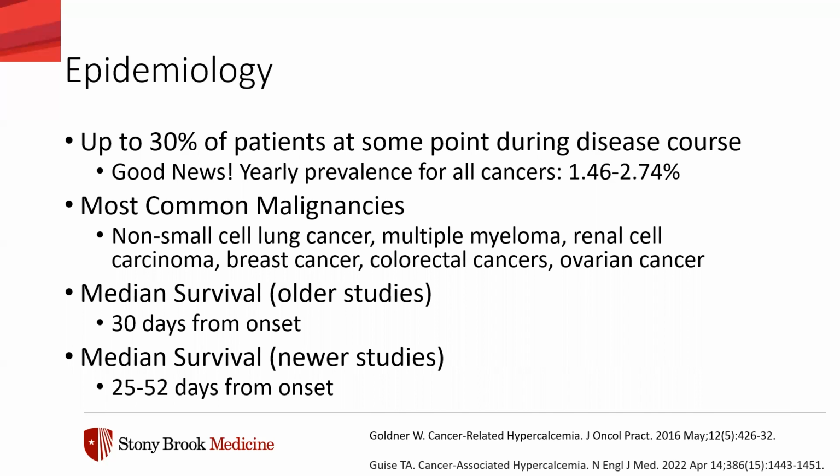The most common malignancies are listed for you here. They're really the most common because they commonly metastasize to the bone. These malignancies are the most common ones that have bone metastases. And then the median survival here in older studies is about 30 days, and in newer studies is actually longer. But despite the availability of more effective treatment, the outcomes are still kind of poor for patients who don't respond to treatment. So these median survival times don't include patients who aren't on treatment yet. This is just for patients who are really not responsive to their current treatment and then go on to develop hypercalcemia.